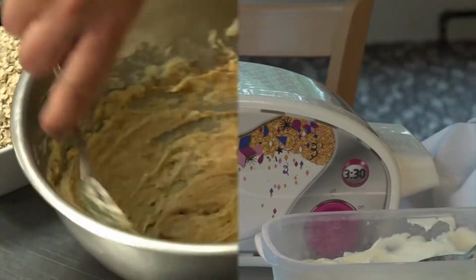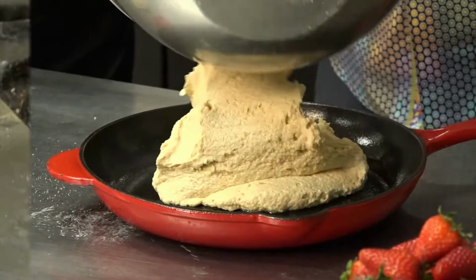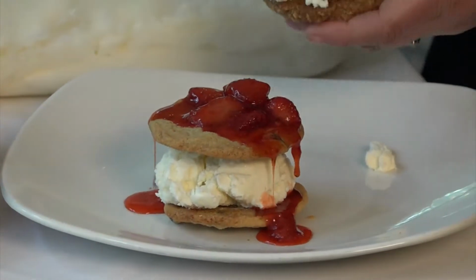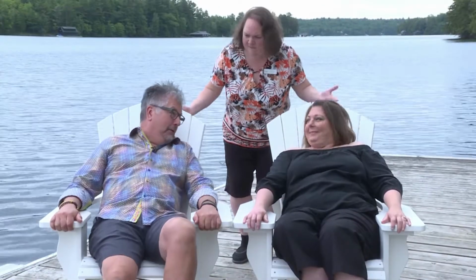I know you have one. Strawberry shortcake with a sponge cake. And of course, we all scream for ice cream. Won't you join us after we have a little bit of a nap? Enough relaxing already. We have baking to do.